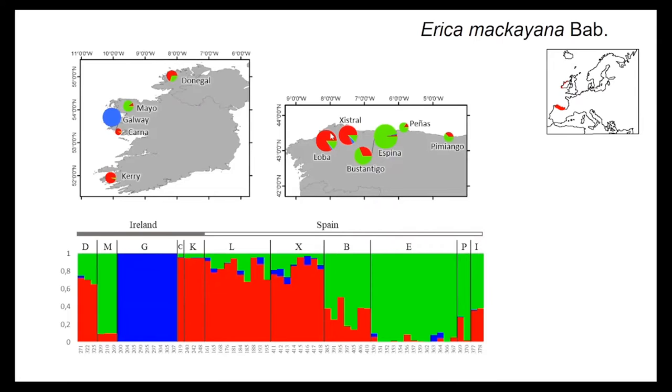But then we have a third cluster, which is pure only for the Galway population. You can see that the other Irish populations are either in the Galician cluster, the red one, for Kerry, Donegal, and the small population of Carna, or the Asturias one for Mayo.